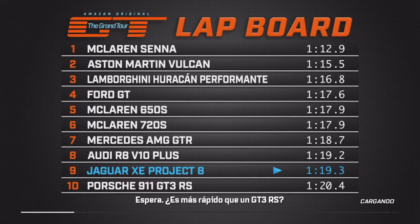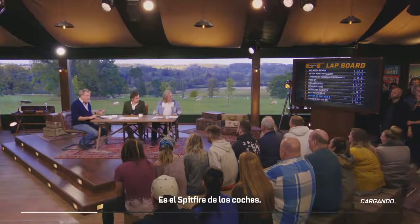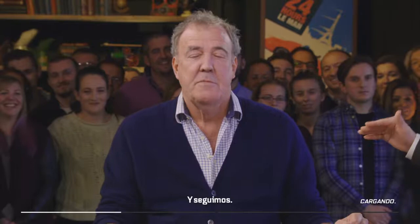Ooh. Yeah. Hang on a minute. It's faster than a GT3 RS. Good God. I tell you, that is a really properly good car, that. It is the Spitfire of cars. Hurricane. Don't leave it. Was the Hurricane. Hold, leave it, hold, steady, and relax, and carry on.